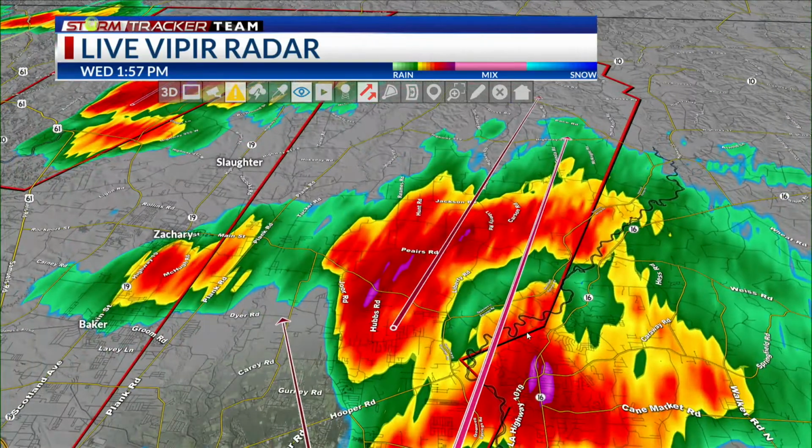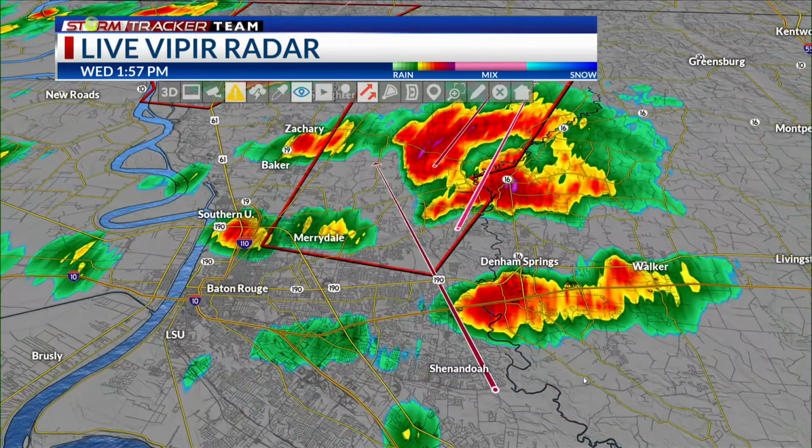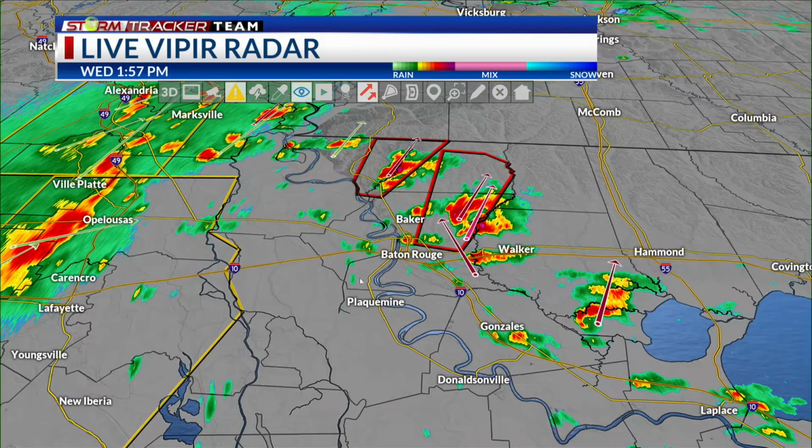The same system has caused confirmed tornadoes, violent tornadoes in portions of eastern Texas near the state line, and then near Lake Charles as well. Denham Springs, you are not included in this warning as of right now, but the thing that we're most concerned with, notice how we're seeing these individual storms. This is what we were concerned about yesterday and the day before that and going into today.